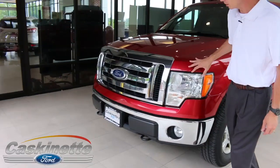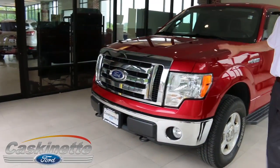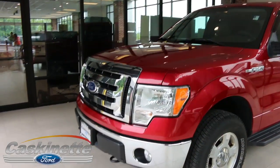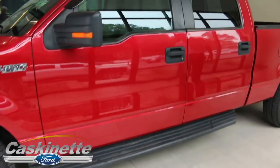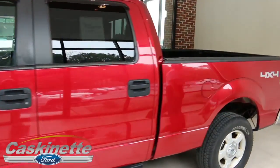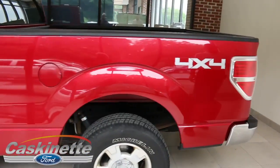First look at this vehicle, you'll notice the very stylish chrome grille in the front with fog lights, housing a 4.6 liter V8 engine. Great fuel economy, running boards, crew cab for lots and lots of room and space for passenger comfort. Long box, which is an extremely rare find in a 2010 F-150 crew cab.